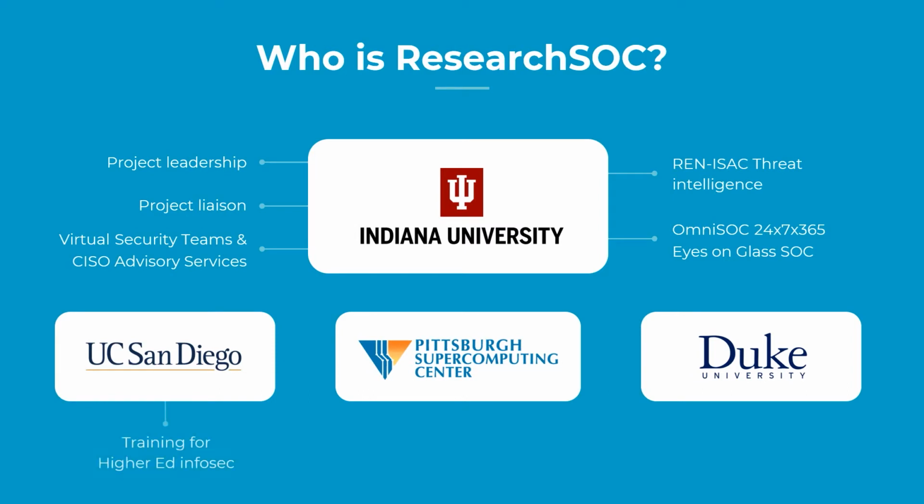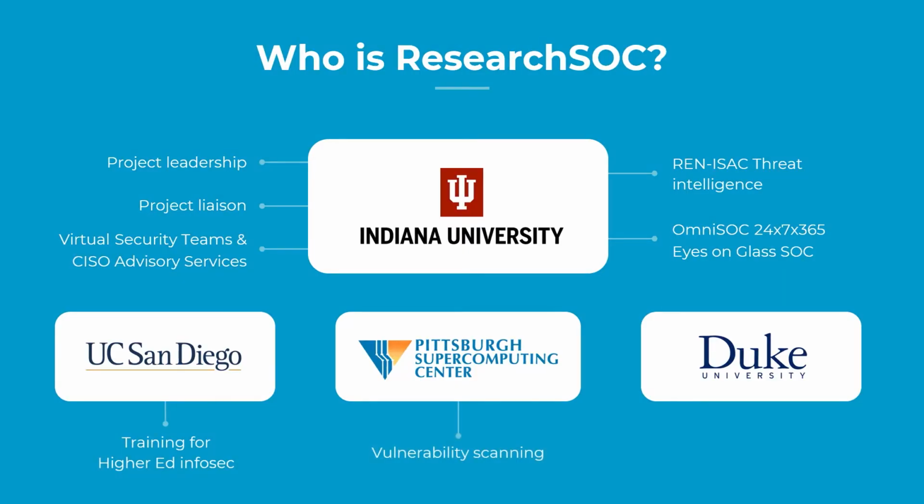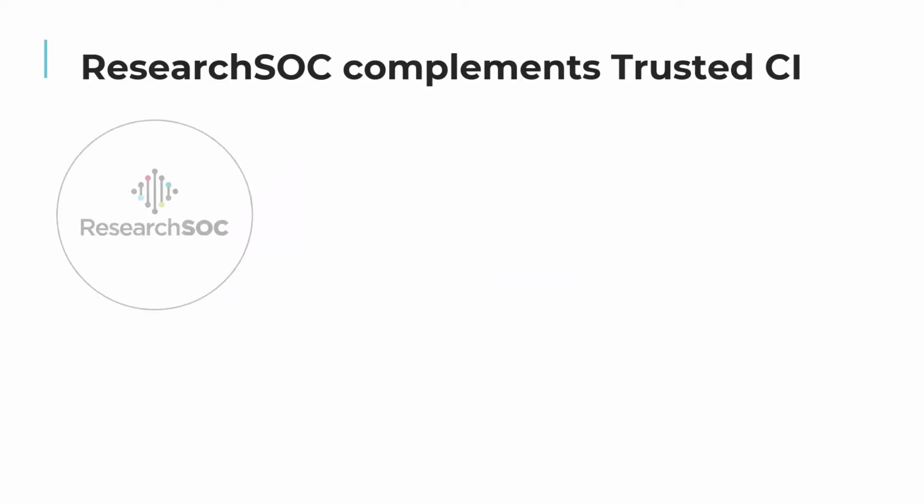UC San Diego has training for higher education InfoSec to help you understand the research projects that are on your campus. What cybersecurity risks are they bringing to your campus, and what are their cybersecurity needs? Pittsburgh Supercomputing has brought in the VIS Vulnerability Identification Service, and Duke University has brought the Stinger service, which is a system of deploying and monitoring honeypots to get real-time threat intelligence on the attackers that are actually going after your network and networks like them.